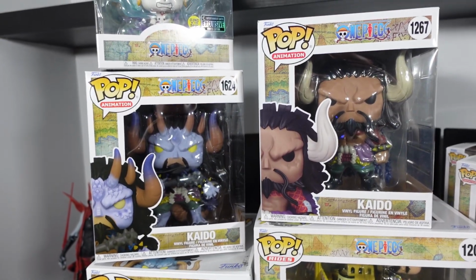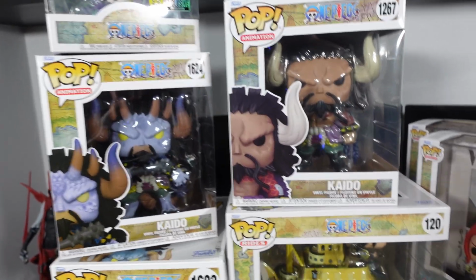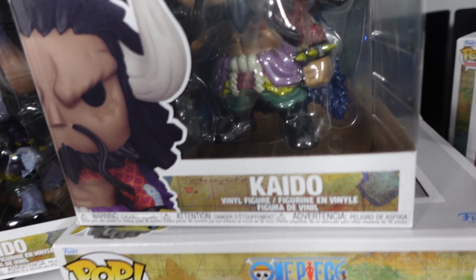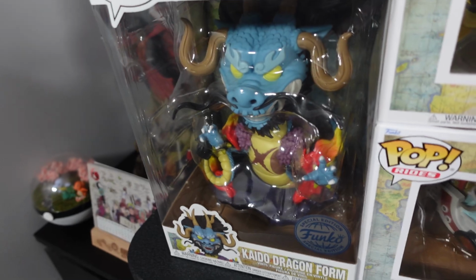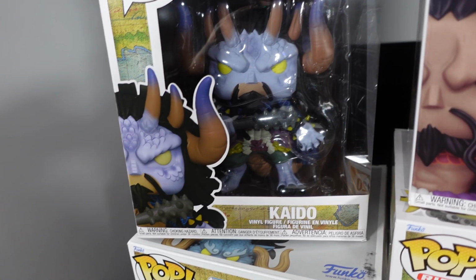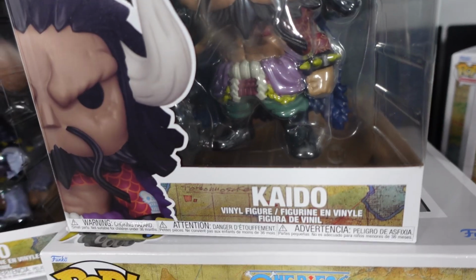I showed off that Kayou dragon form before, and mentioned I'd love to display it with the two other Kaidos either side. The one thing is that these Kaidos here have a huge base. I can't remember about dragon form. I don't think it does, but it's like a pretty big figure anyway. But definitely these two Kaidos, well, actually, does he have a huge base? I can't remember. This one for sure does.